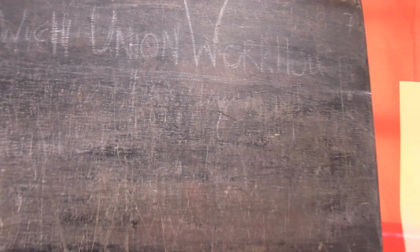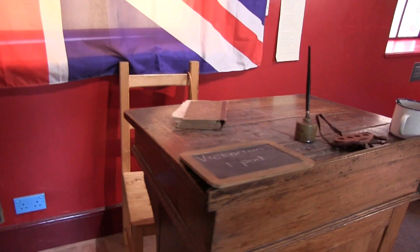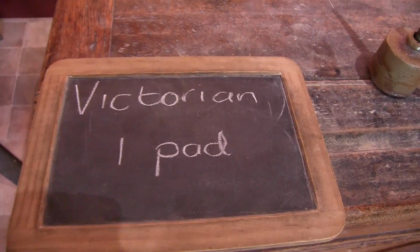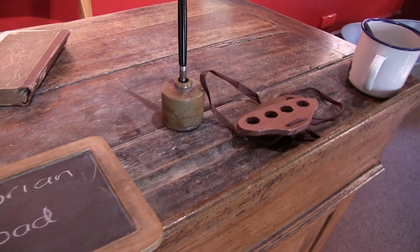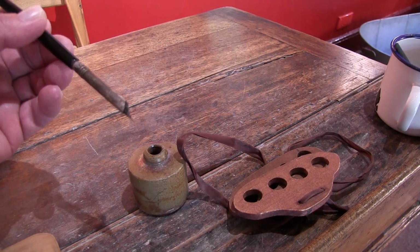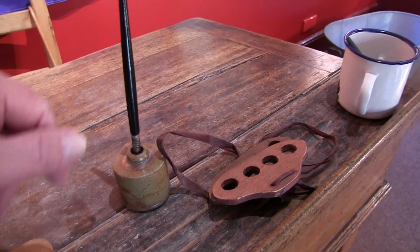Northwich Union Workhouse. You haven't got a Mark 1 Exocet. No board rubber, where's that? Victorian iPod. I tell you, I remember using these at school. But they didn't have a fancy handle like that. It was a brown one.